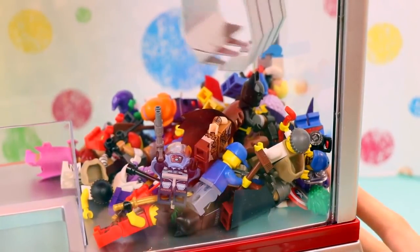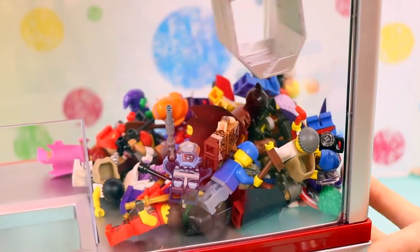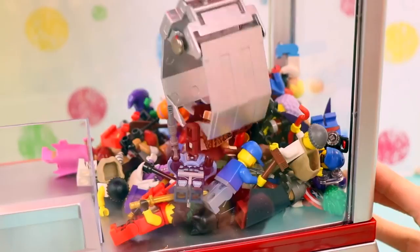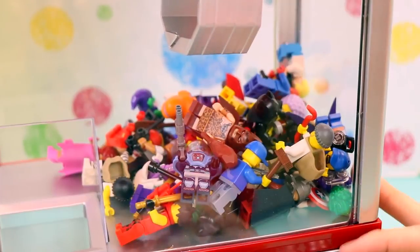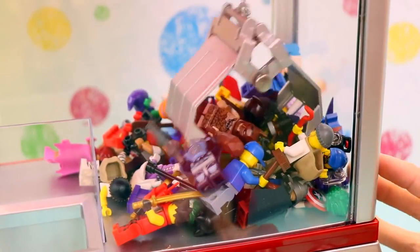Oh, get him. Okay. Wait, no. Okay, grab his cape. I know, they're really difficult to grab. Wait, no! It keeps gliding against him, but it won't. Wait. Yes! No! The caveman Batman, come on. Oh, you literally had him.